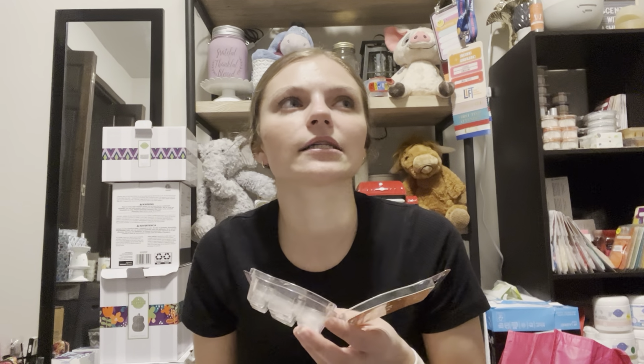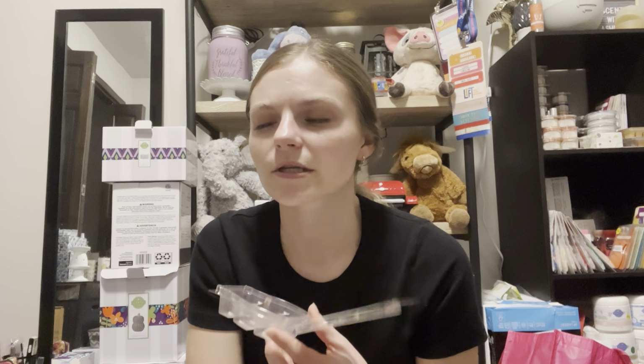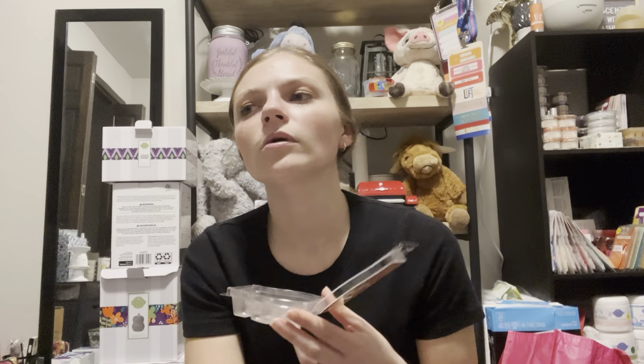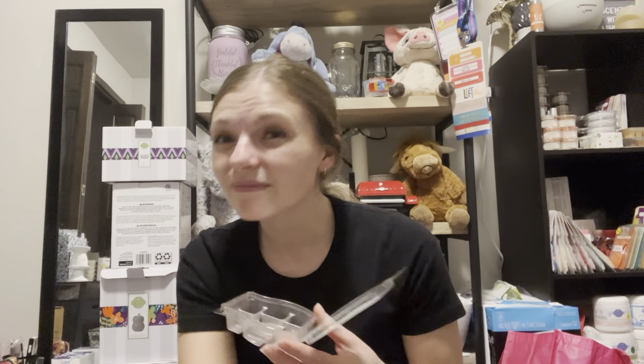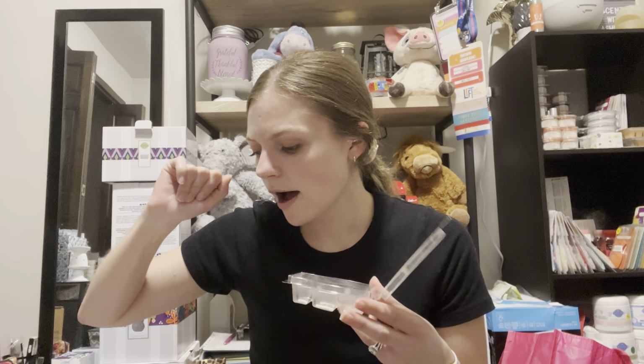maple and not necessarily butterscotch. I feel like I do like butterscotch for the most part in Scentsy bars, but caramel, maple, buttered rum, butter in general, sometimes those notes in Scentsy bars, in wax in general, can just be a little shaky. This was amazing. I think this was my favorite from the collection.